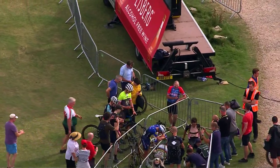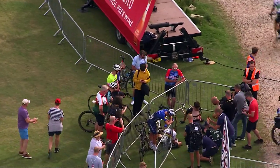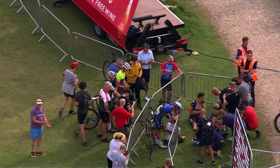And what's to come after this, with Alaphilippe trying to get those seconds back against Ethan Hayter, very fast, and Wout van Aert, we all know, is super fast. It's going to be fascinating. We're exactly halfway through this year's Tour of Britain. Stage 5 coming tomorrow in Cheshire. Let's take a closer look now.